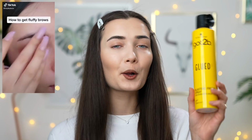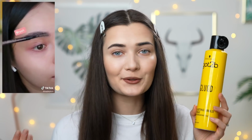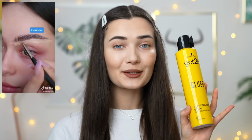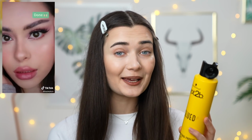Instead of using soap for your brows, that tends to be like the biggest thing that everyone's doing right now, try and use some Got2b Glued hairspray. This is literally for your hair, so it's not gonna damage your eyebrows, and honestly, this stuff is strong, okay? So many people use this, including myself, to stick down your wigs because it is that strong. So in the TikTok, the girl actually used the Got2b cream, which I don't personally have. So I'm just gonna be using the hairspray version, which is basically the same thing.